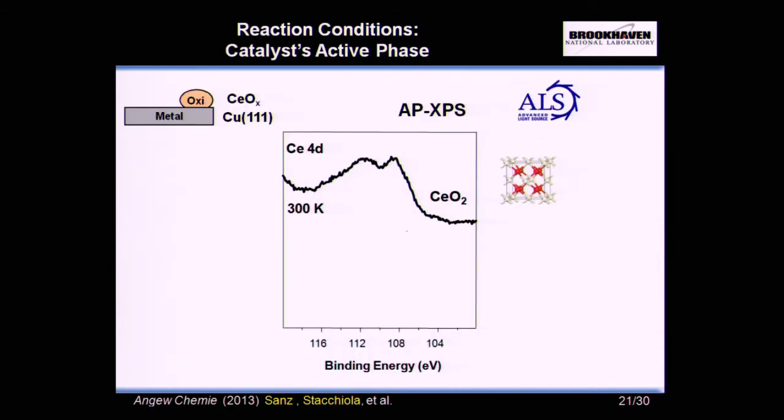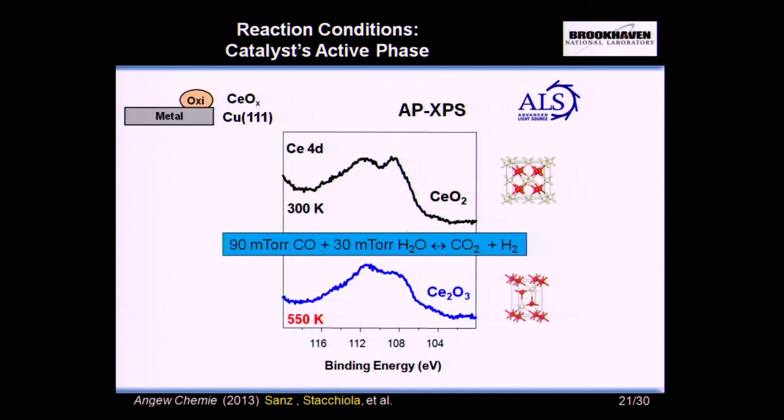When we started our studies, we took our model system to Berkeley to do experiments at the Advanced Light Source, and we measured the oxidation state of our cerium nanoparticles when we started the process. They were close to fully oxidized. The cerium took as much oxygen as it could. But as soon as we put carbon monoxide and water at enough pressure and temperature to be able to produce hydrogen catalytically, we observed that the cerium nanoparticles got almost completely reduced.